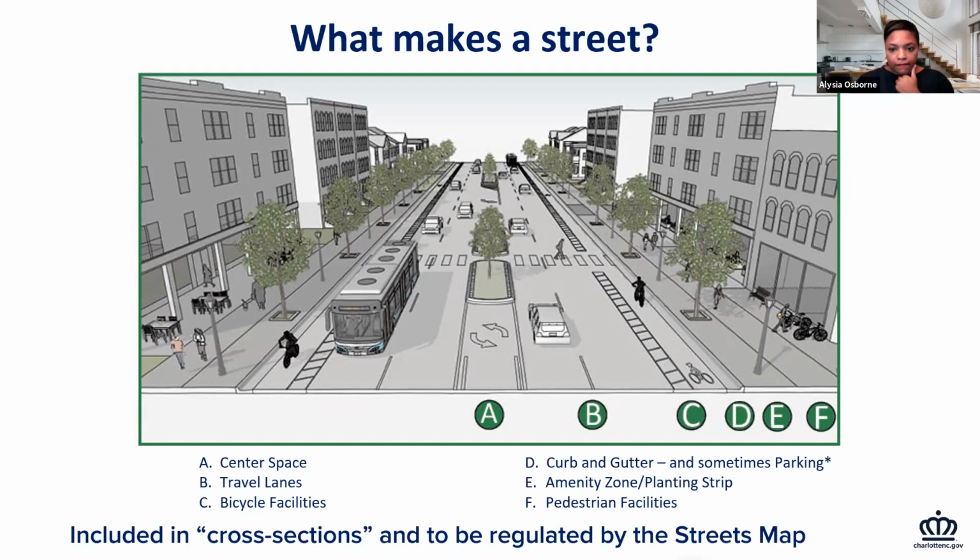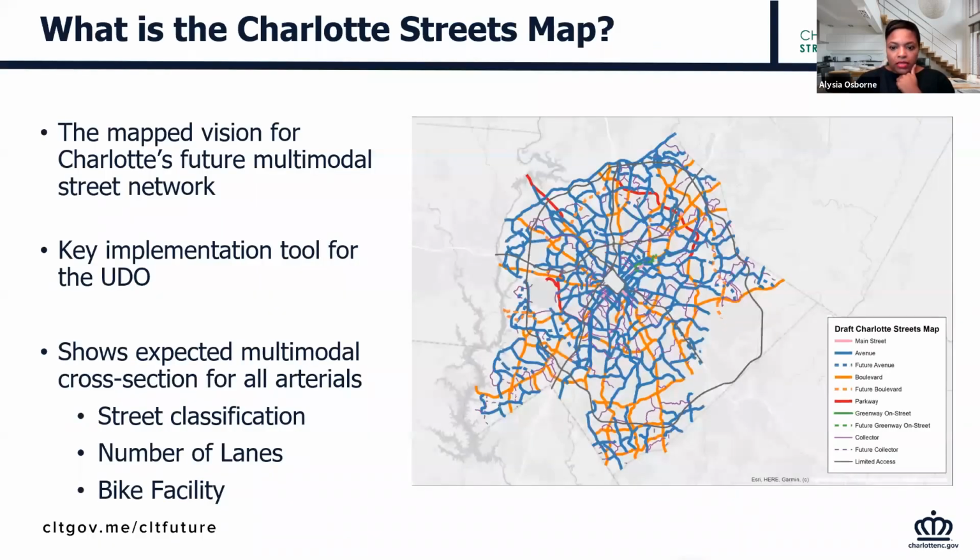Next slide. So the streets map is the map vision of our multimodal street system. We just talked about vehicles, bikes, peds. This is a map that shows how those elements will complement and build out the vision for how we move around. It's also a key implementation tool for the UDO. Again, those are the land development regulations. So that will help us identify street classification, how many lanes are within the street, if there's going to be a bike facility, and what type of pedestrian facilities will be added to those streets as well. So this map is really important to complement our future vision.